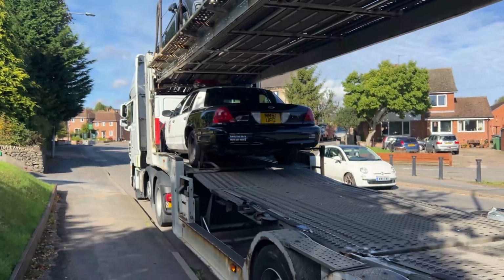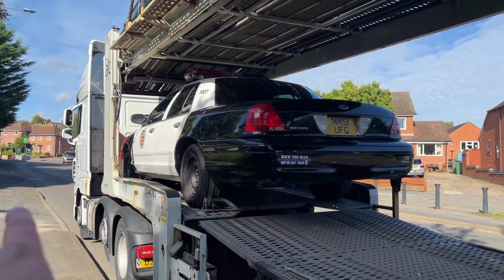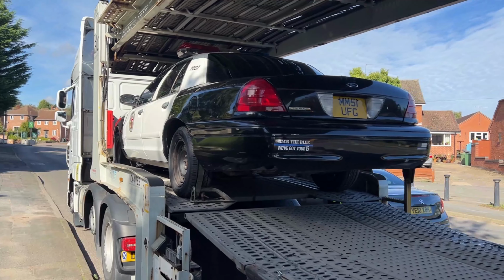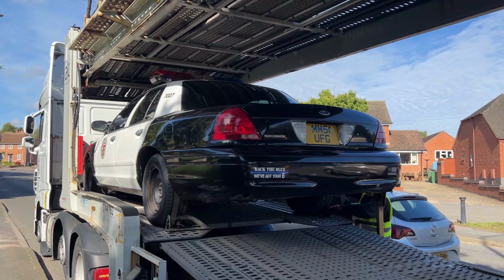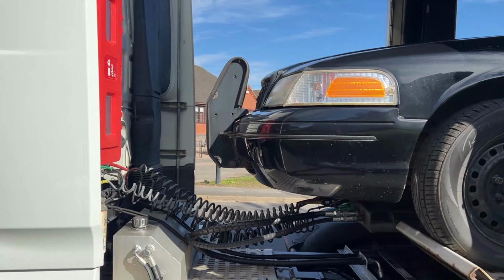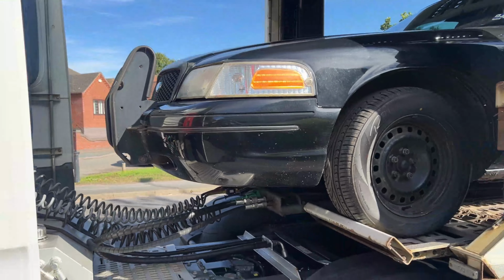And there she is, all loaded up, ready to go off to the Shetland Islands. So you'll notice I've popped the wheel trims off because they are incredibly hard to get hold of if they disappear. So they are now in the boot of the car, which is all locked up, ready to go. What's interesting is the Crown Vic has a massive front overhang, so it's sort of quite a tight fit. There's plenty of space for it to swing in here, but yeah, how cool is that?